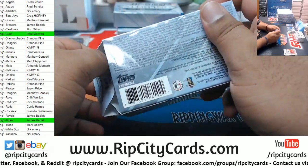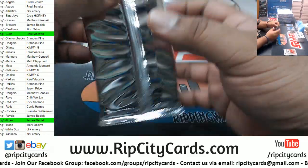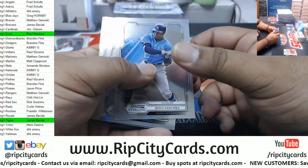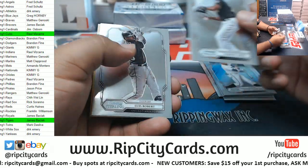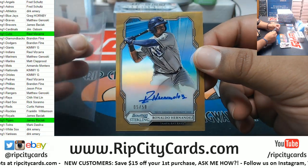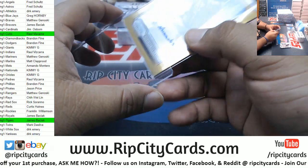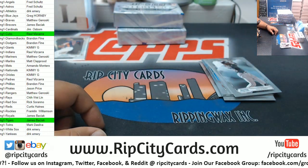So far, beautiful looking cards. On-card autographs, always nice. Shout out to Topps for making like the easiest packs to open. We got Sanchez, Rays. Adell, Angels. Victor, Marlins. Hayes, Pirates. Robert, White Sox. Ronaldo Hernandez, Rays gold auto to 50. I like this. I really like these cards. They're nice, simple design. Very nice. I dig it.